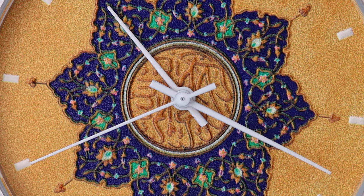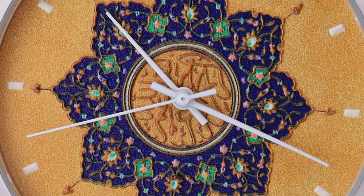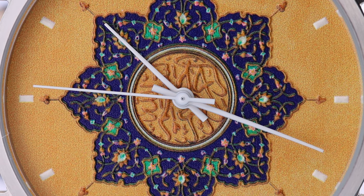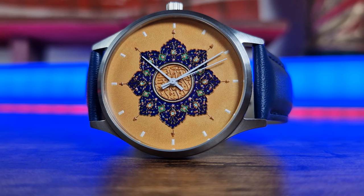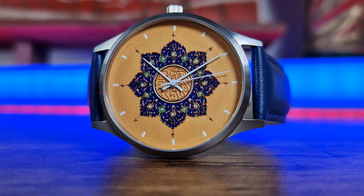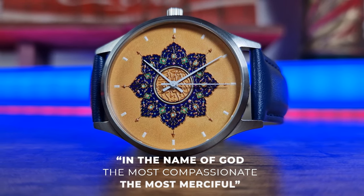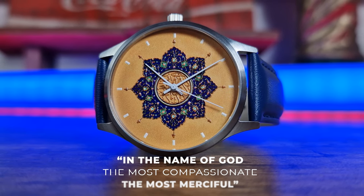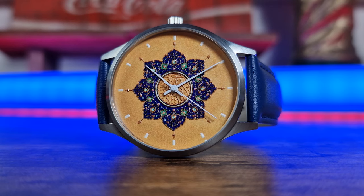On its case, you'll find a stunning blue sunburst of interwoven botanical patterns, contrasting against a very striking orange, and surrounds a central basmala inscription, which translates to, "In the name of God, the most compassionate, the most merciful." And those designs are intricately rendered into a 3D printed dial.